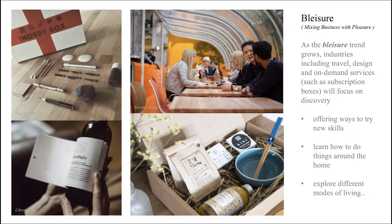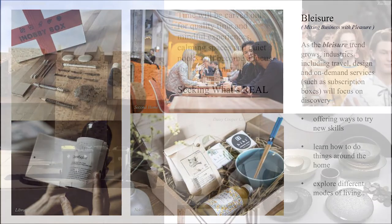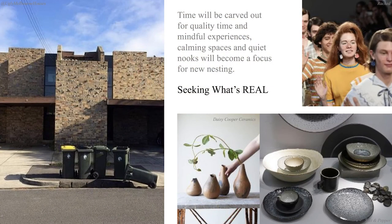Influencer number two for Sincerity is Pleasure, and simply this is blending study time with leisure and taking a whole new value onto this process. Influencer number three is authenticity, or seeking what's real.